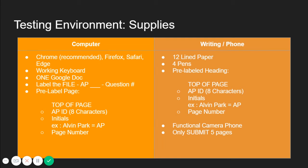You will have to create one Google Doc for every question on the test. All AP tests will only have a maximum of 2 questions. Some will have 1. For each answer document that you create, make sure you label the file, as we will cover in your preparation tutorial a little bit later.